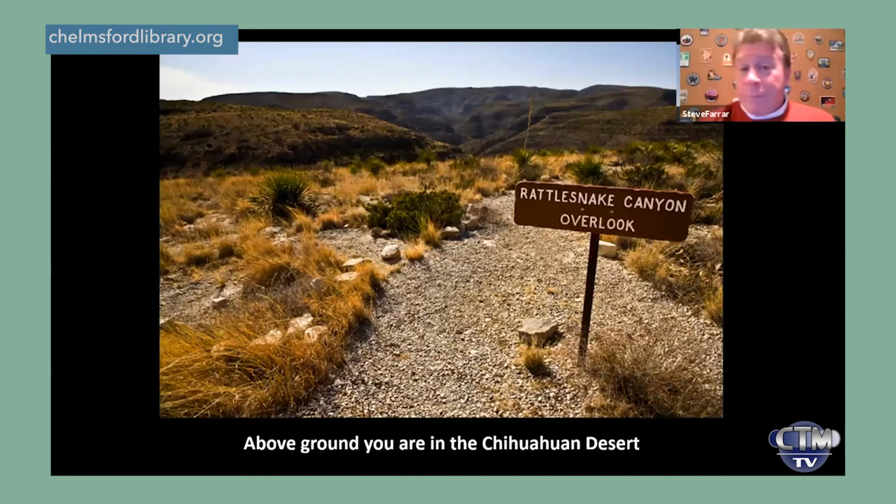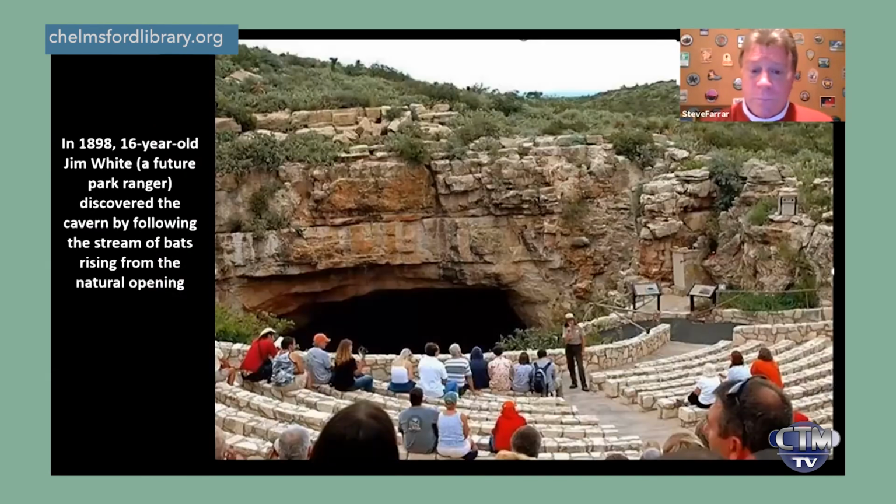Up above, this is basically the Chihuahuan Desert, which flows up from Mexico. This is the northern section of it. The reason I went in August was because the only previous visits had been in January and February, and I had never seen the bats.